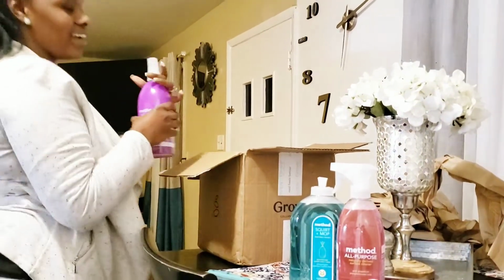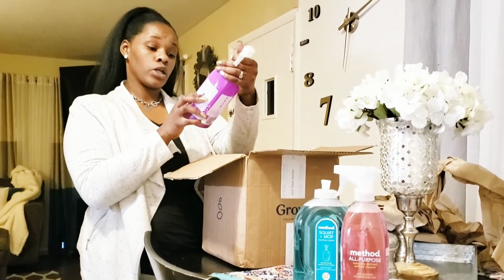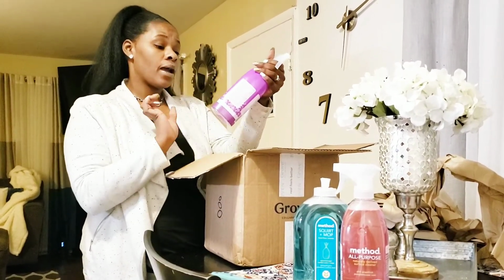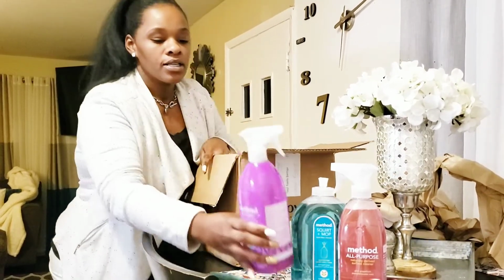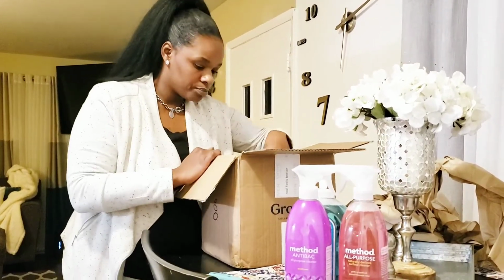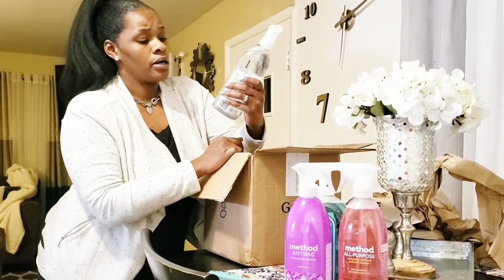Smells so good, right? Oh my gosh. I like this. And it cuts grease and grime. Kills 99.9% of household germs. So it's dope. So I like that. That smells really good. Then I got some Method Daily Shower Cleaner.